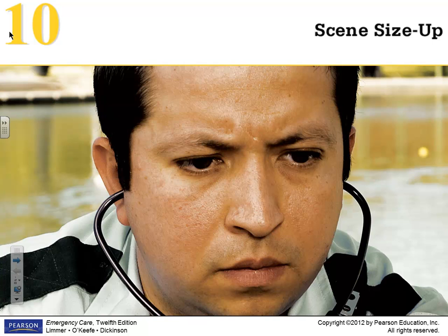So now we're going to look at chapter 10, scene size up. And here's where we start to get into the thick of things, if you will. Not that we haven't before, and everything is so cumulative in here. Everything builds on everything else, and that's what you'll hear from this point forward. But if you're looking in your book, this is where we start section 3.